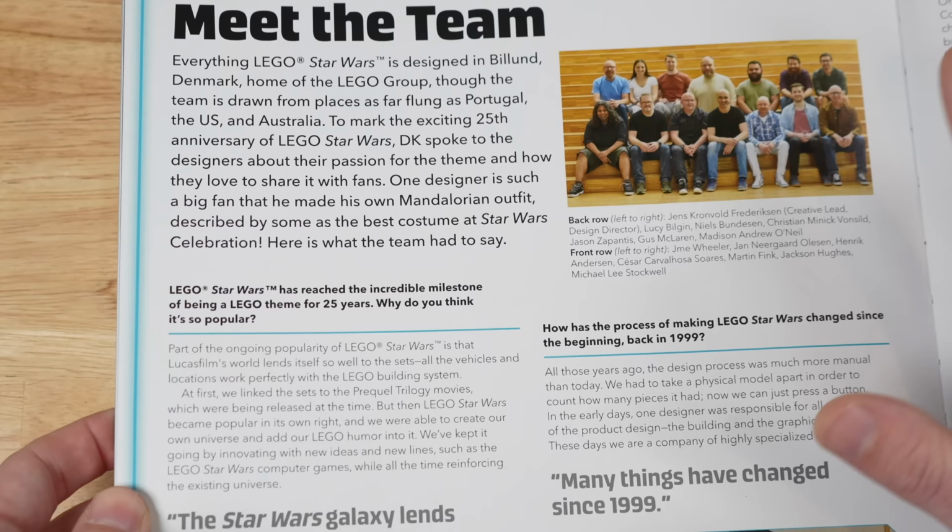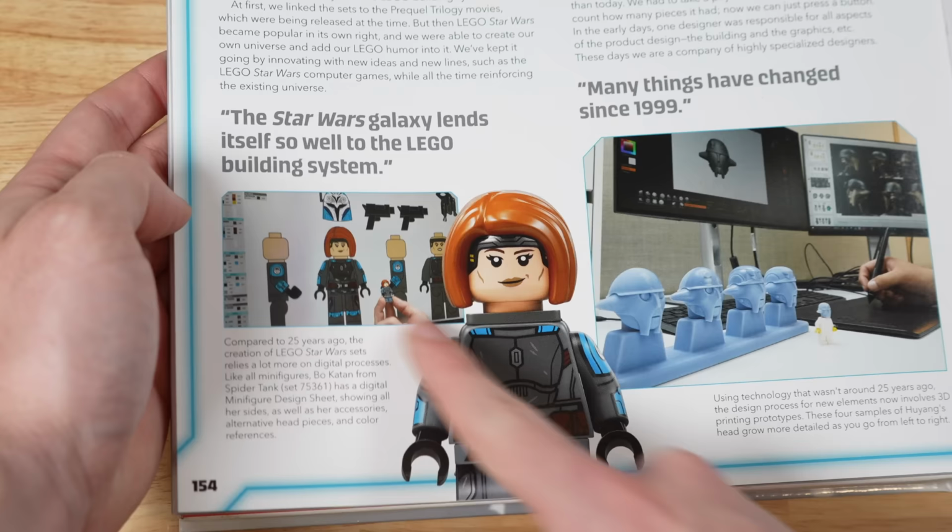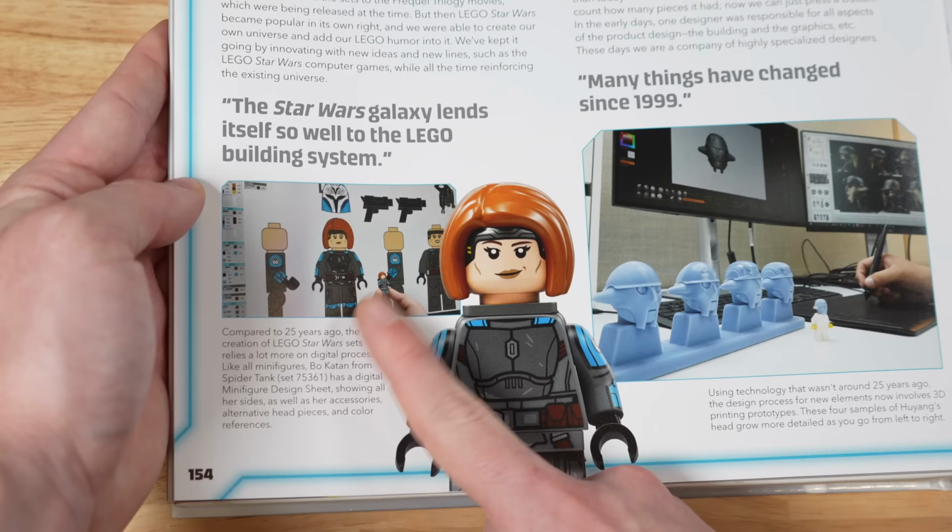There's technically a new picture, but it's like, I mean, we've seen Bo-Katan, but that's a cool behind the scenes picture. At least you see how the minifigs are designed and you see that they know all the details, and that when they do mess things up, they should know that they mess them up. But you know, we won't get into that here.